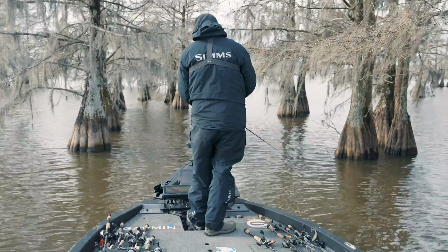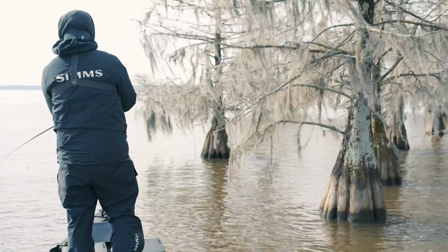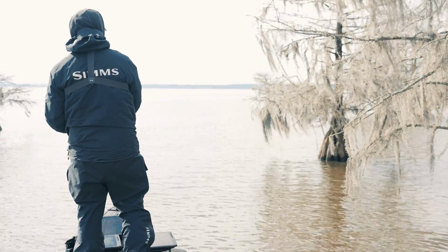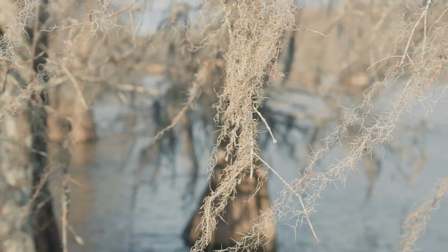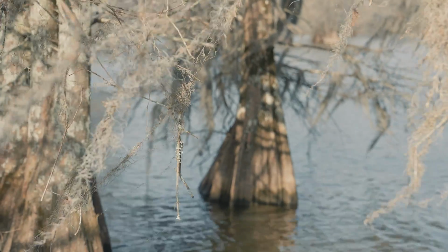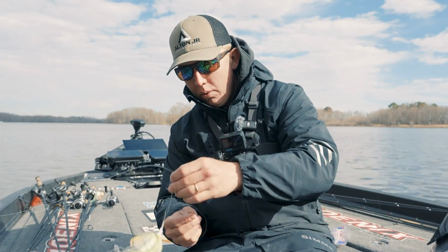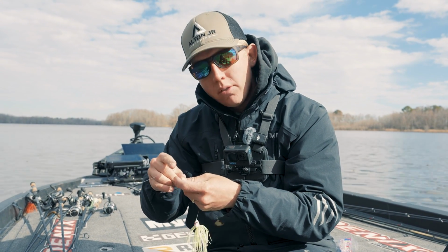I mean, we may or may not get a bite doing this. I think it's kind of a needle in a haystack, but someone's gonna catch them doing this here, and it's gonna be fun when they do it. Feels like we're back in Bussy Break Swamp. I have a feeling it's not gonna be quite as good here though. Here at Santee this week, the conditions are not favorable. We've got low, muddy, and cold. And when you're fishing a swamp, that's not a great combo.